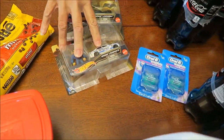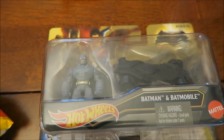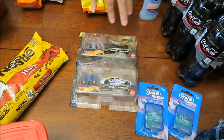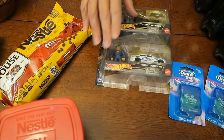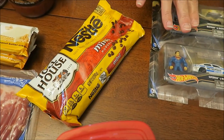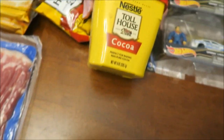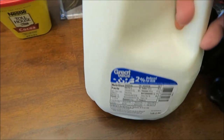We saw these. Kevin can probably show them close up. These were in like a Batman v Superman display. And they had a Wonder Woman car, but they didn't have a figure for the Wonder Woman, so I didn't buy it because it was just the car. So when Gavin comes over to play next time, I'll let him play with those here because he has so many cars at home, he has no cars here. We bought some Nestle Toll House Mini Morsels, some Nestle Toll House Cocoa, and a gallon of milk.